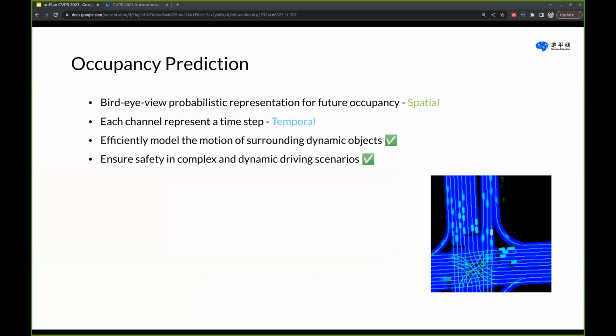Similarly, to effectively model the motion of surrounding dynamic objects, we predict the occupancy probability of dynamic objects at each time step. As shown in the video on the right, the occupancy prediction plays a key role in collision avoidance in complex and dynamic driving scenarios.